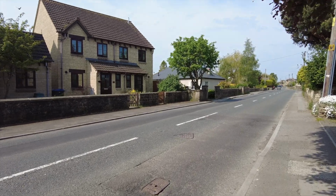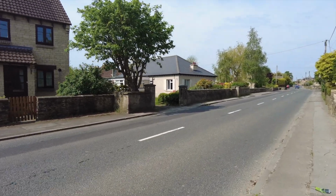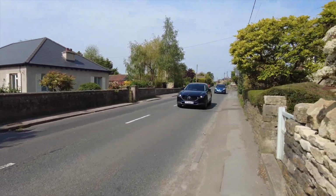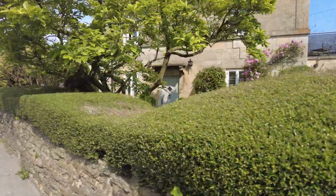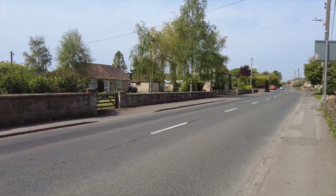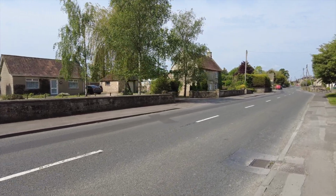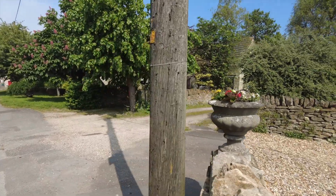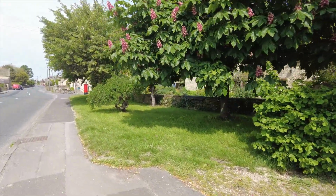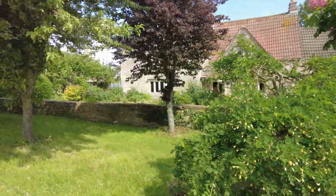It does get quite noisy along here. This is the route from Melksham to Bath, about 2.5 miles sort of north west type area of Bath, of Melksham I mean. As you can see, looking at the gap, there are fields behind these houses, so it's a lovely rural setting for Atworth. Another older cottage here. It's very nice.